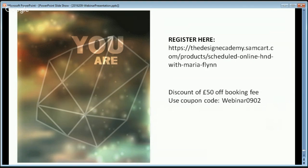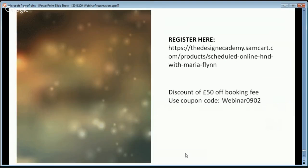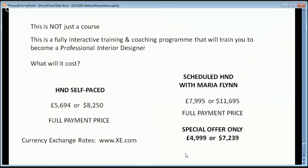So if I go back there to my price, I even have to bring it up because... Okay, so if I go back to my price there, it is £4,999, so that's £5,000 or $7,239. When you go onto that website address, that will only take a £200 booking fee, and as I said, that will be charged in pounds.